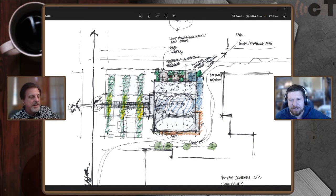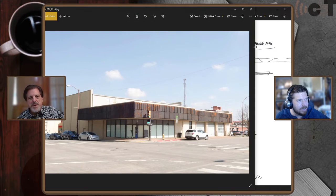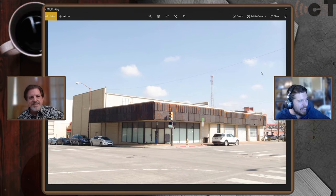That was the old OTASCO building in downtown Tulsa. I think I'm going to start with some of the pictures of the original building. I'm going to pull some of those up real quick. Memories. Now, there it is.